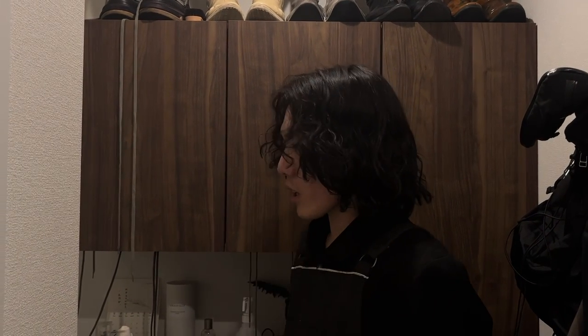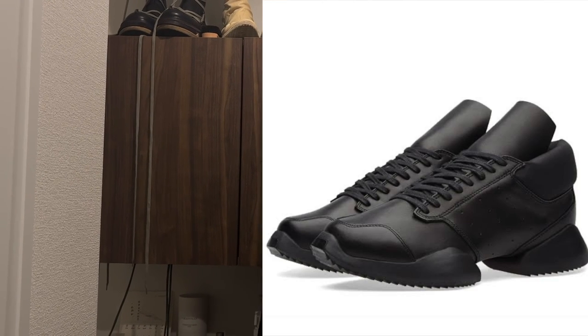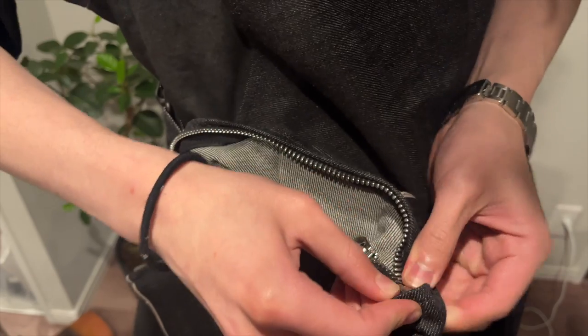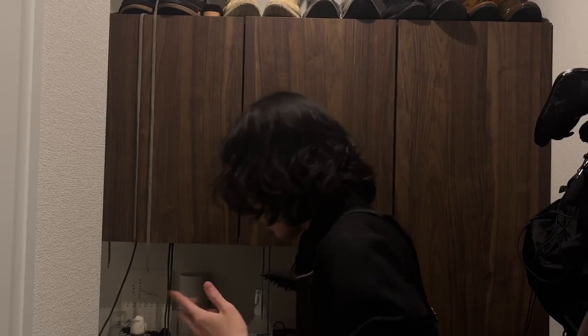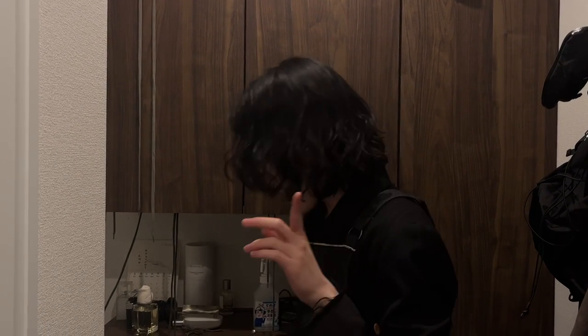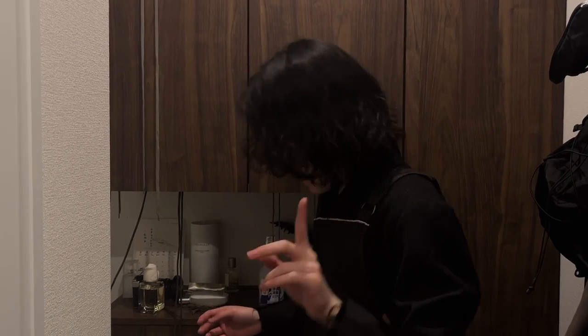The one that I'm really trying to acquire is the leather one, not suede, but the regular leather one, black on black, low top. I found those in a size 28, but 28 is slightly too big for me. These also fit about one size larger in my opinion. So the one I'm trying to acquire is the black on black Adidas Rick Owens runners in leather. If any of you have that for sale at a reasonable price, let me know.